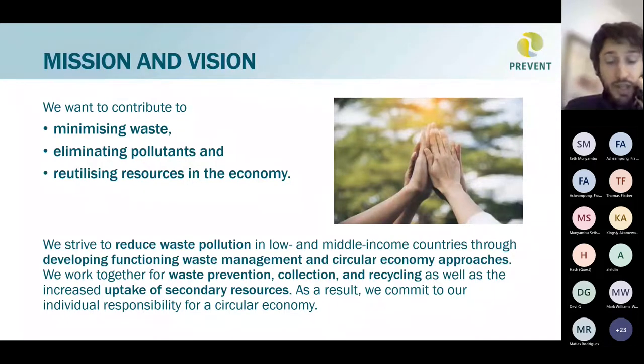And we have basically over 200 organizations who are members now, all with the aim and the goal of wanting to minimize waste, eliminate pollutants, and reutilize resources in the economy. And the aim is on low and middle income countries. So how can we support waste management and circular economy in this context? Next.